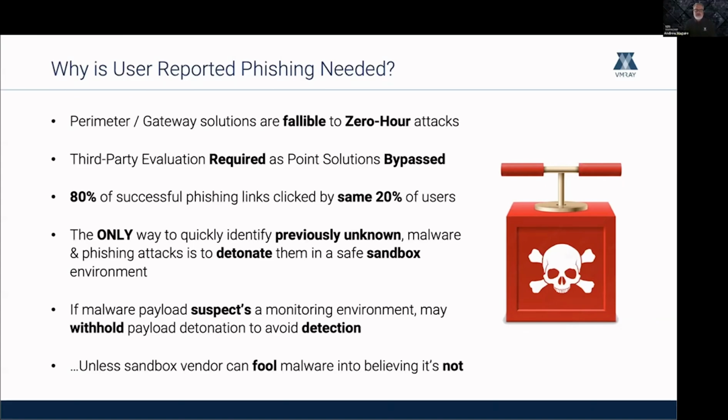Different classifiers get different results. Perhaps the most accurate is 99.68%, with less accurate classifiers anywhere between 96 and 99%. The more emails your organization sends and receives, the greater the exponential risk. And that's why you need end user education and a separate third-party evaluation or solution to be able to identify those threats. So other than manual analysis, the only way to detect a previously unknown phishing email and payload is to detonate that link in a sandbox environment to extract the IOCs.